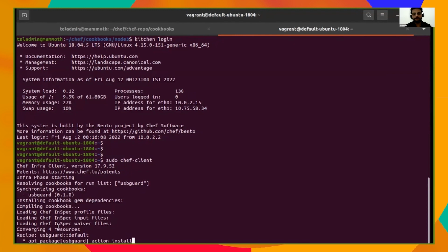Now, nowhere in the recipe had I written that the APT package manager should be used. Chef was smart enough to identify that I am running the recipe on a Debian-based system. So it will automatically identify that it should use the APT package manager to install the USB guard software.